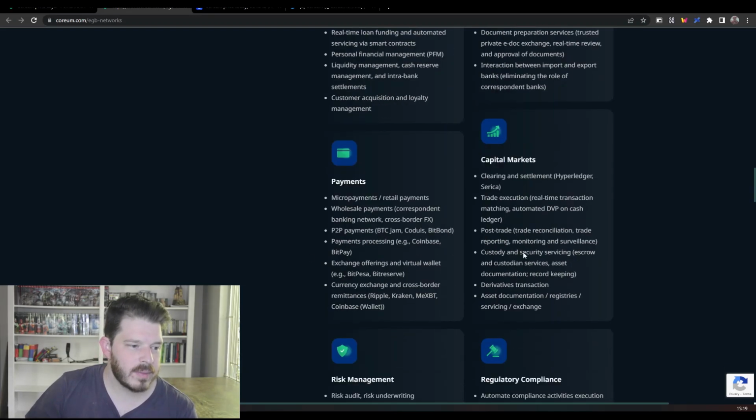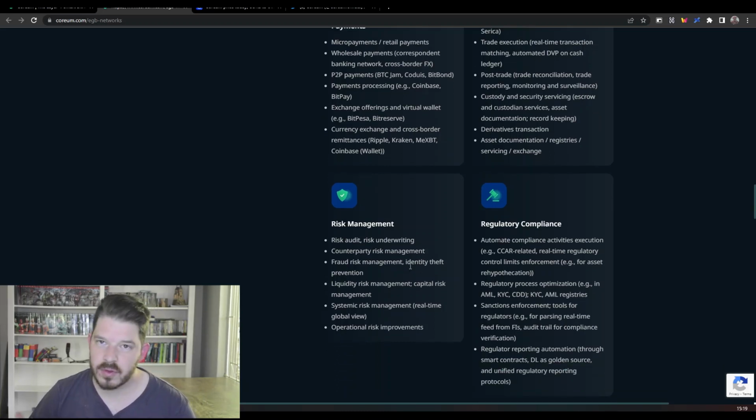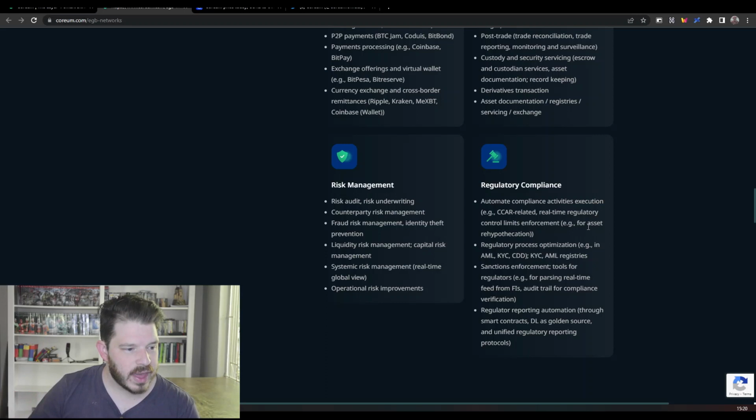Obviously helping with payments, capital markets, risk management, which is one that there aren't many coins out there that focus on this. So it can help with audits, with underwriting, counterparty risk management, and so on, because of the way that the EGB is set up. And obviously regulatory compliance. It's going to help with KYC. For those of you who are not too sure, KYC means know your customer. It's what a lot of banks go through to make sure they are dealing with the correct person to try and prevent fraud. That's where the AML, anti-money laundering, would also come in as well.